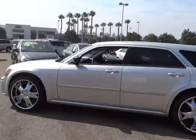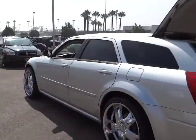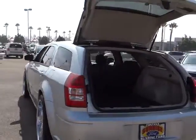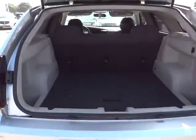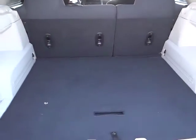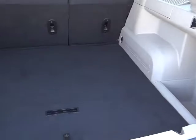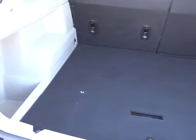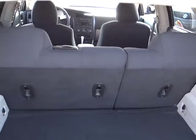Here are some of this vehicle's great options. Four-wheel ABS, air conditioning, front power steering, keyless entry, power door locks, power windows, child safety locks, power driver mirror, cloth seats, tilt steering wheel, vanity mirrors, tinted glass, cup holders, rear spoiler, four-piece floor mat set, telescopic steering wheel.